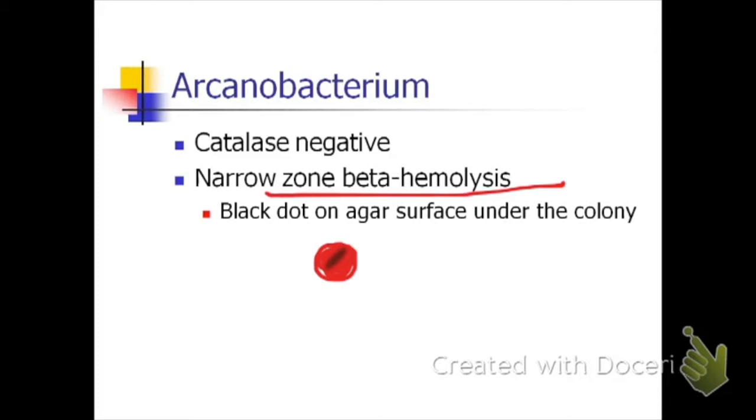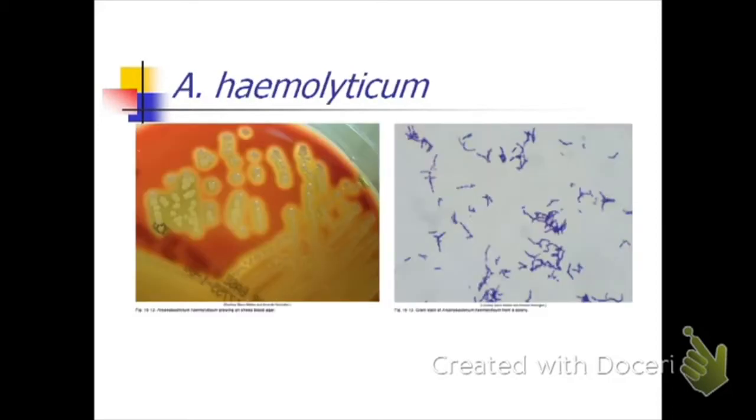Not a dot. Anyway, let me redraw it again. Okay, so if this is the colony of the Arcanobacterium, there would be a black dot. There is an actual picture of the particular organism with the black dot appearance, and the picture looks better than my drawing.